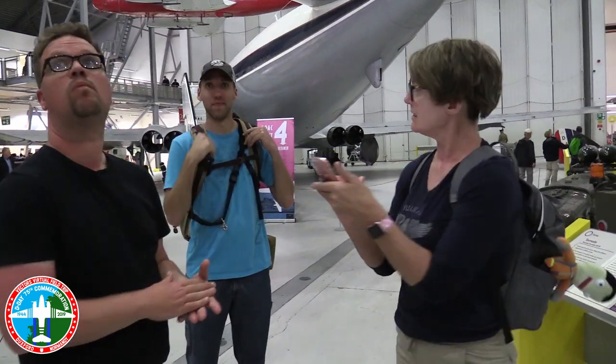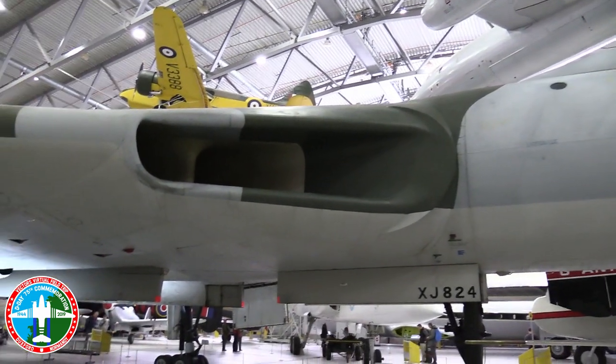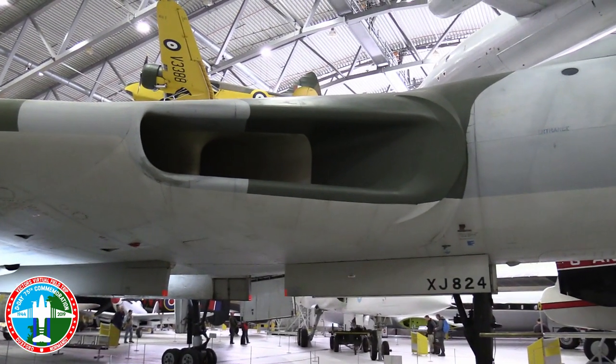Somebody's asking something? I think that's what we're trying to do. That's an intake. It looks like a hobbit hole. It can't be a plane. It's too big.